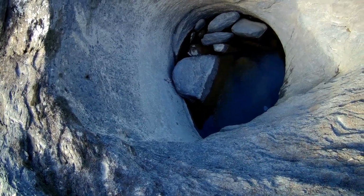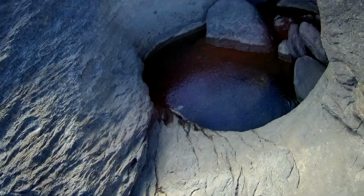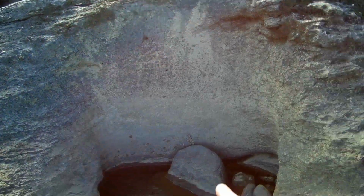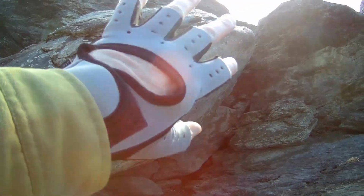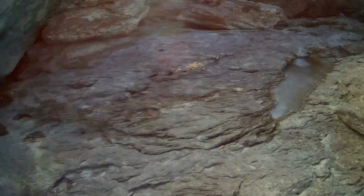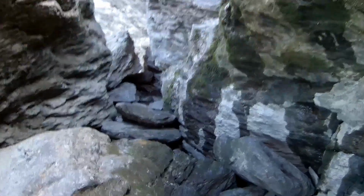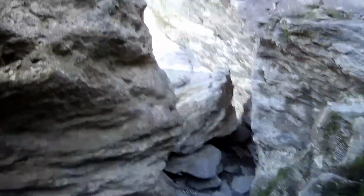Here's a jumbo-sized pothole right here. Yeah, sorry. It's got to be 5 feet across. From that rock to the rim, it's got to be 6-7 feet. And look at this slab right here. Look at that thing. All right, let's go check out this little overhang. Oh wow, yeah, it's definitely a fissure. Smells kind of fishy down here. Wow, look at that overhang. There you go.